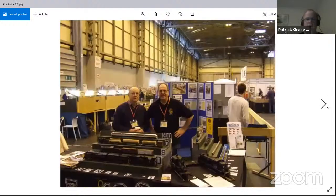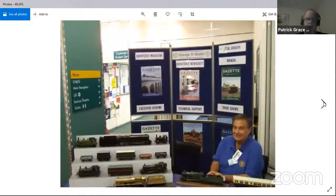And you get the societies. This is the British region stand at the big exhibition in Birmingham some years ago. The stand has changed slightly in the way we do it, but it's essentially much the same. And Gaucho Guild at Colchester.